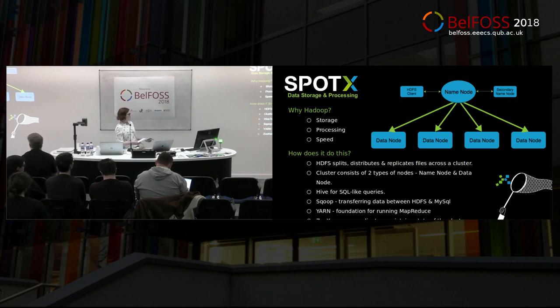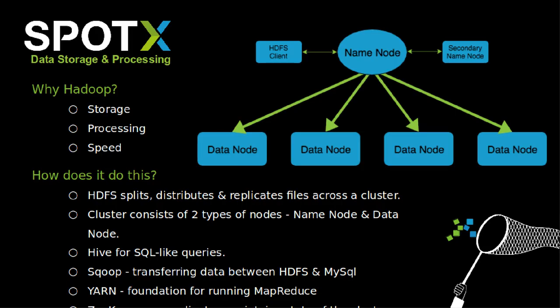There's also a number of other modules. One of these is Hive. Hive is actually a tool that was built by Facebook, and it allows the user to query HDFS with a SQL-like query. There is also Sqoop, which is a tool that allows for the transfer between HDFS and relational data stores. YARN, which is Yet Another Resource Negotiator, which accomplishes the scheduling of jobs and management of cluster resources. And ZooKeeper finally provides coordination between nodes in a cluster. And this is only a small handful of the modules that Hadoop provides.